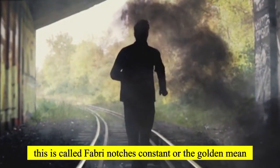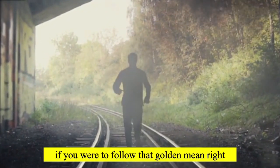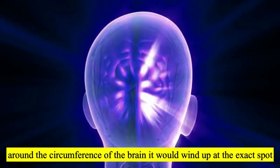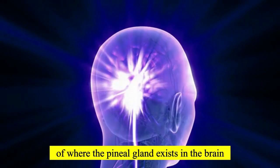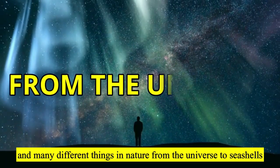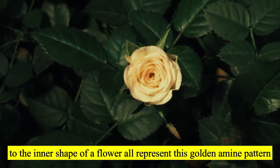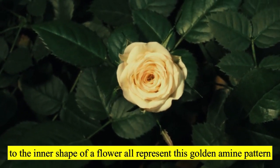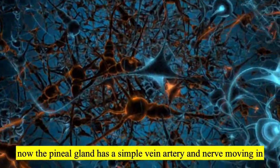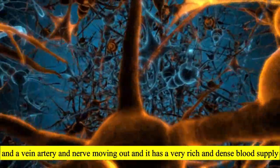This is called Fibonacci's constant, or the golden mean. If you were to follow that golden mean right around the circumference of the brain, it would wind up at the exact spot where the pineal gland exists in the brain. And many different things in nature, from the universe to seashells to the inner shape of a flower, all represent this golden mean pattern. Now, the pineal gland has a simple vein, artery, and nerve moving in and a vein, artery, and nerve moving out, and it has a very rich and dense blood supply.